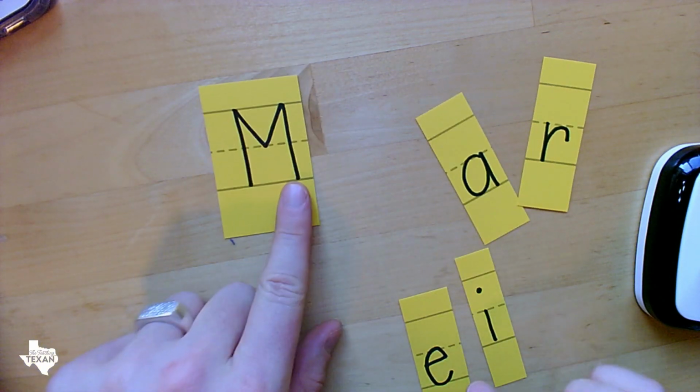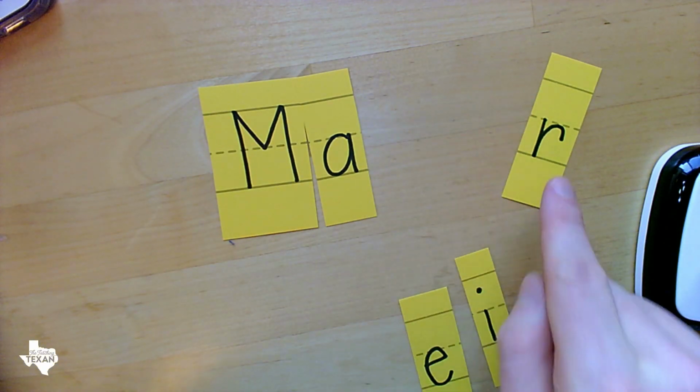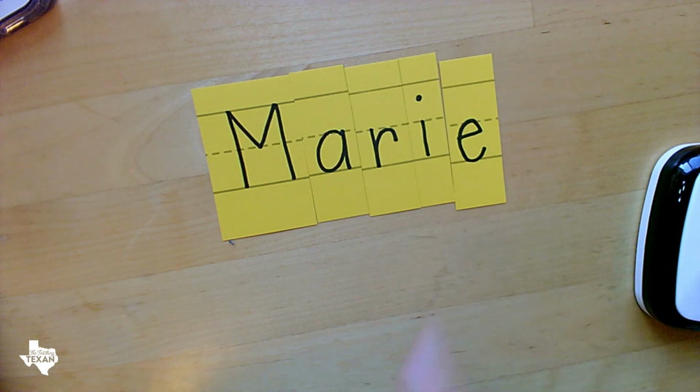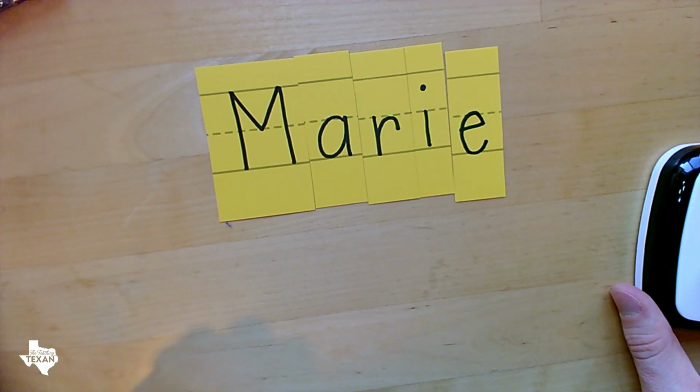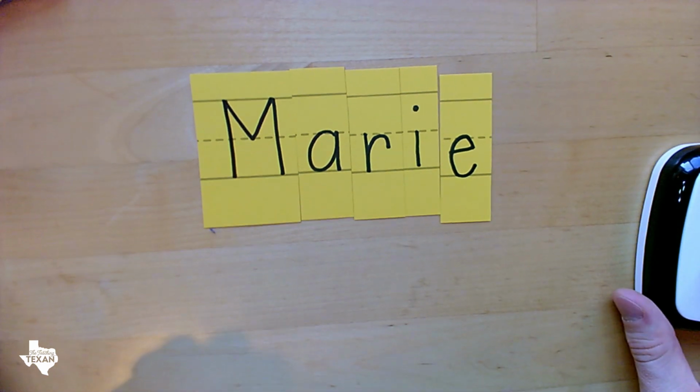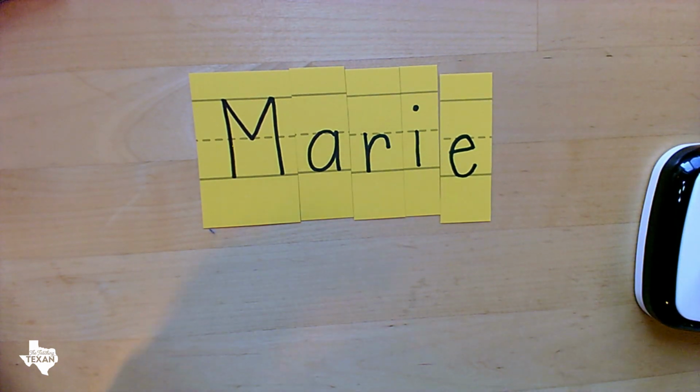but not just put them in order, but name the letter as they are putting it in order. So for example, M, A, R, I, E. This is very important that they are saying the name of the letter out loud as they are building. That's the point of this activity, is to get them to be able to recognize the letters in their name if they're struggling with that.